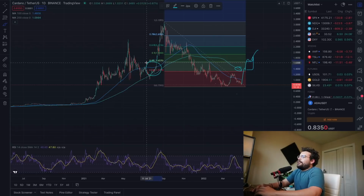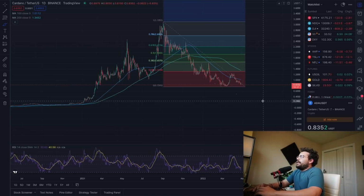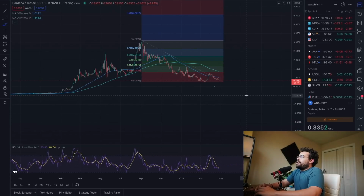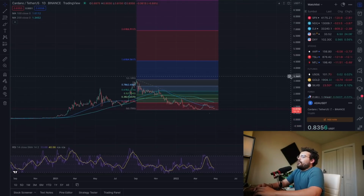So you can see right here, and then obviously back here it happened as well. So there's a chance we get some momentum from that. And in terms of people watching the chart, that would be a bullish indicator. But in terms of long-term targets, I speak with a lot of folks who own Cardano. I own Cardano. A lot of people are here for the long run.